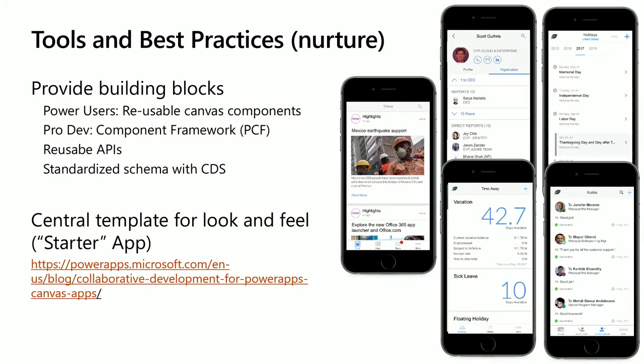As a center of excellence, you can also use existing skills that you might have from your Azure Web or SharePoint developers to create APIs that you surface to your app makers as a custom connector. They are then reusable, meaning they're consuming the same data source. You can create either Canvas components or PCF components to share with your makers, again, to make sure there's a common theme across all of your applications, or to solve a business case, a technical case that they might not be able to solve with the Canvas app out of the box.